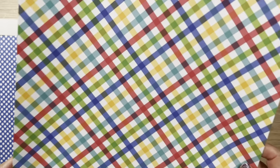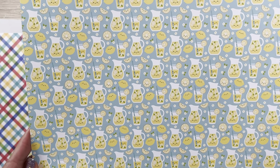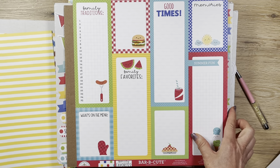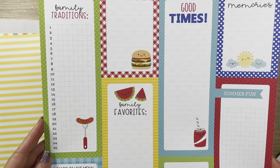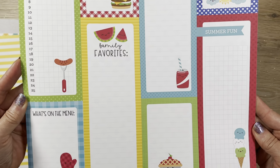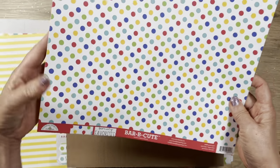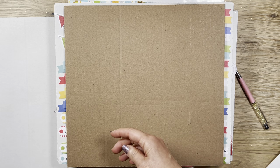Corn's not good for me and for probably most people, but I love it so much. This is some lemonade. Just some white stripes. And then this one I got two because I definitely want to cut these apart. And the back is, look how cute these multi-color polka dots are. Right? So got those. Totally so happy.